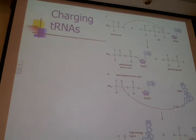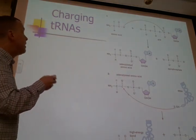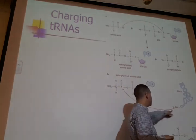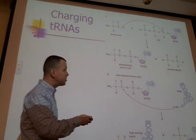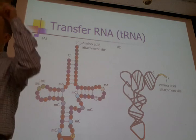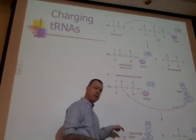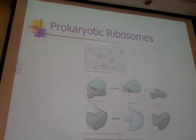If you're really interested in the actual mechanism, what happens first is that the ATP and the amino acid get together first. That adds energy to the amino acid, and then the transfer RNA comes in, and the amino acid gets attached to the 3' hydroxyl of that 3'-most adenine. I probably should have mentioned that. The 3' nucleotide is always an A on the transfer RNA. And now we have a charged transfer RNA with its correct amino acid attached. But again, that has cost you an ATP.